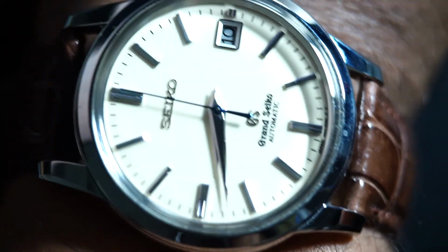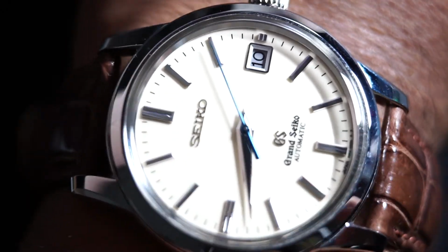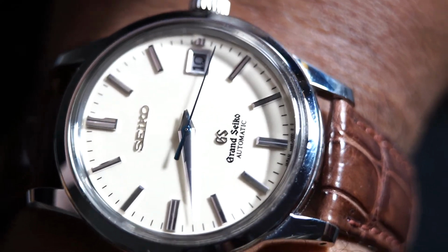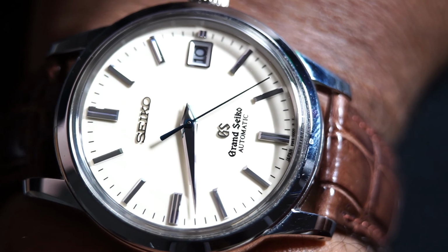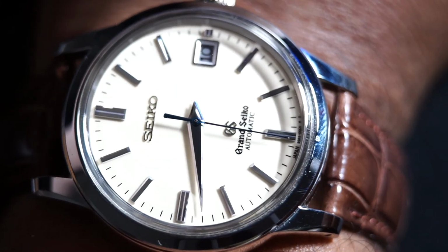So here it is, the SBGR261 on the wrist. It's phenomenal. It looks great, fits well. Not much I can say. It's a classy Grand Seiko that has a very appealing dial. There aren't going to be many people that are going to critique this watch, or even the SBGM221, maybe except for the thickness. But the dial, honestly, I don't know who would. It's beautiful.